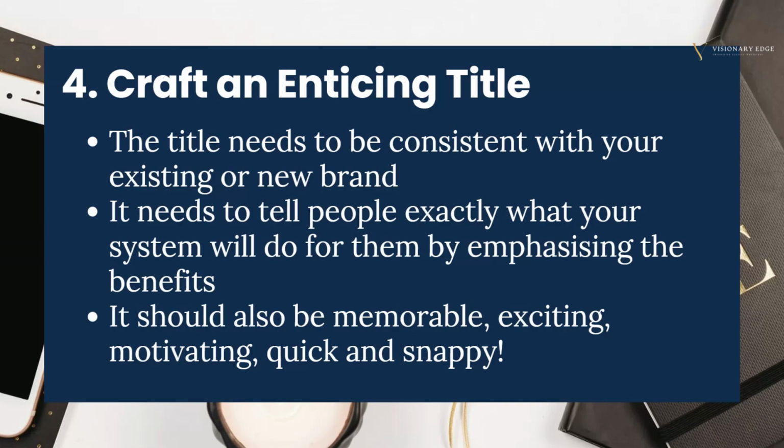The name of your signature system should clearly communicate the core benefit or transformation that your system offers. It's not just a label, it's a promise to your client, right? That is what your signature system is, whether you turn it into a course or a coaching program. It is a promise of a transformation that you are offering to your ideal client.